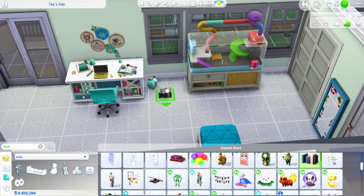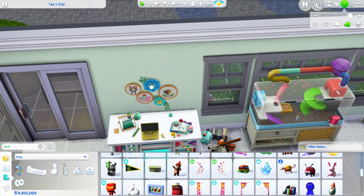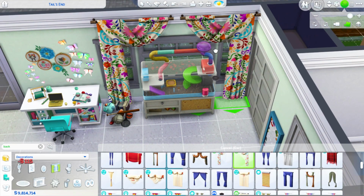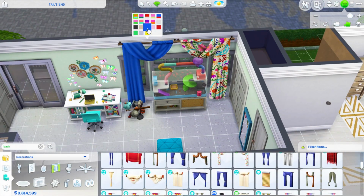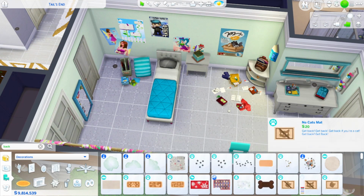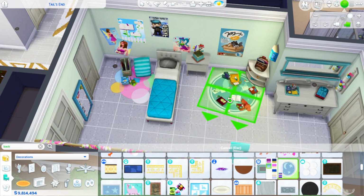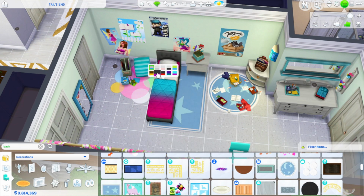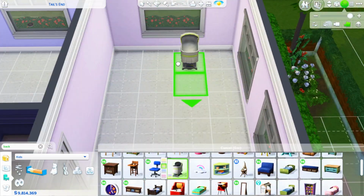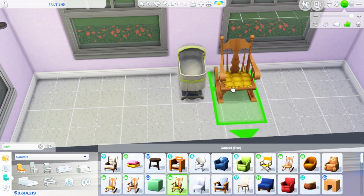And yes, I gave her a My First Pet Stuff hamster or something, which I know a lot of people don't like that pack, but I love it. It's perfect for kids' rooms. It is absolutely phenomenal. Just beautiful color swatches, bright things, very pastel. I don't know. It's a really fun pack in my opinion. So I had to give her a little animal companion.